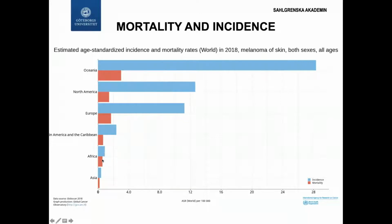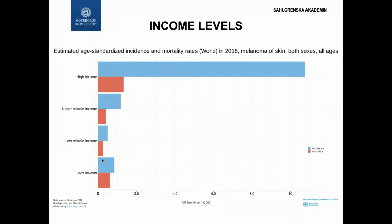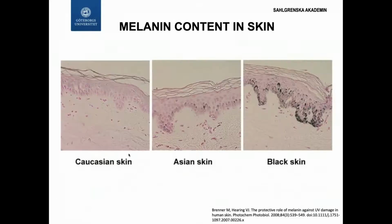But then you come down to South America, Caribbean, Africa, Asia. You see you have a low incidence, but a very high proportion of the patients with melanoma in these countries will actually die. And it comes down very much to income levels. High income countries have very high incidence of melanoma and also a high rate of mortality. But in low income countries, you see almost all patients that actually get melanoma will also die from melanoma. And that is something to bear in mind. And I will come back a little bit later on to why these differences exist and how it comes about.